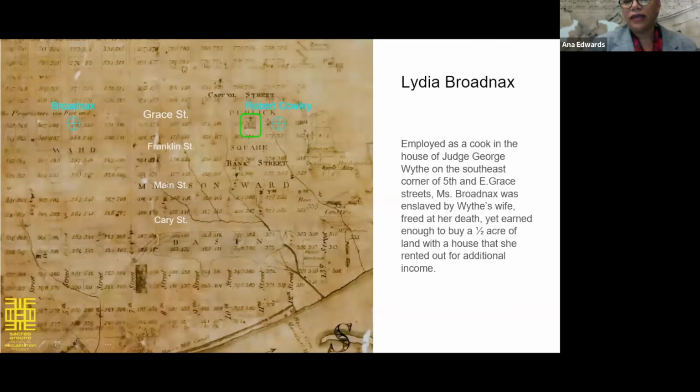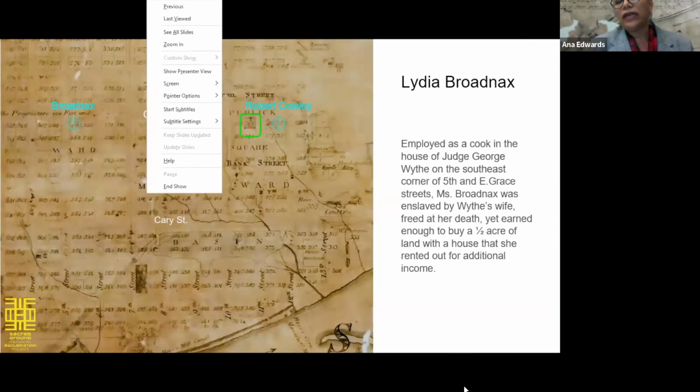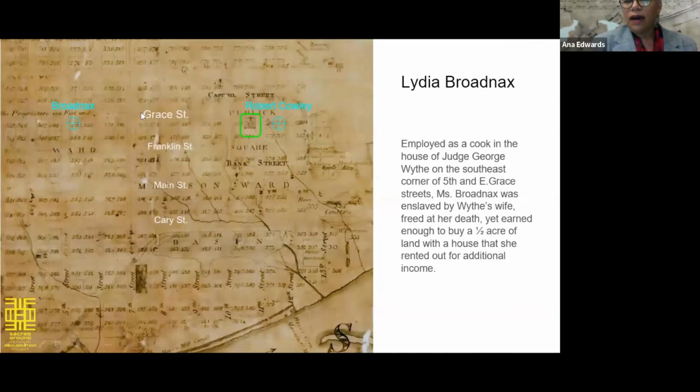She may have been 10 years younger, we're not quite sure. She was born in 1741, I think, and Robert Cowley may have been born in the 1740s. He may also have been born in the 1690s because his obituary claims that he died at the age of 125 in the year 1820. But Lydia clearly lives her life between her birth in 1741, I believe, and died, I think it was 1819.